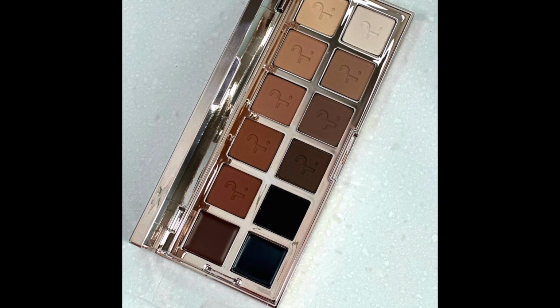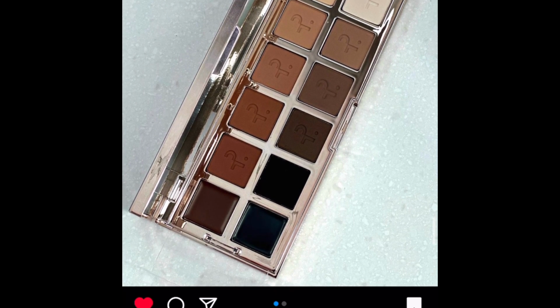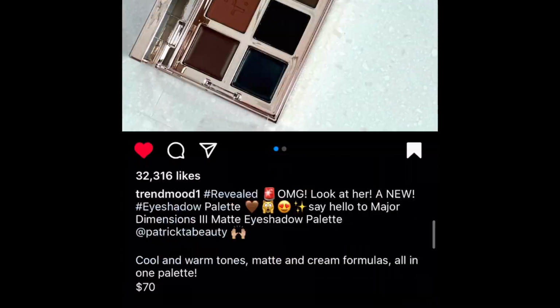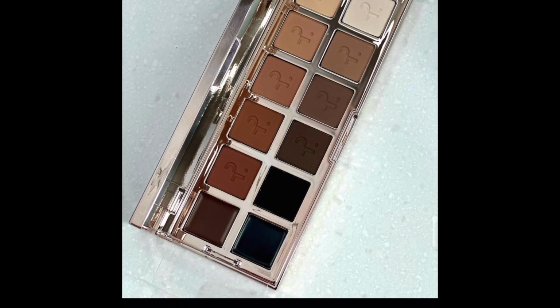It's just a whole bunch of warm tones and cool tones. And I don't like the creams enough to justify paying $70 for this. Like, it's going to have to be on sale. I might wait till Black Friday, y'all. It's not giving enough for me. For the price, it is not giving enough for me. So she got to go, girl. She got to go.